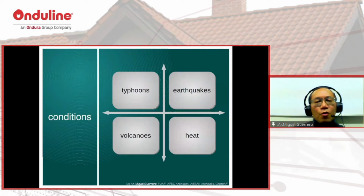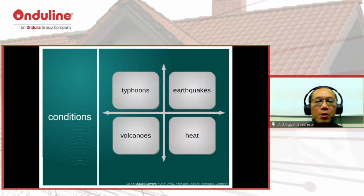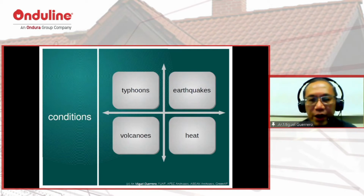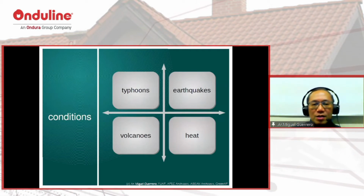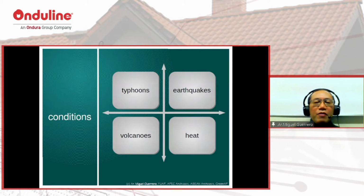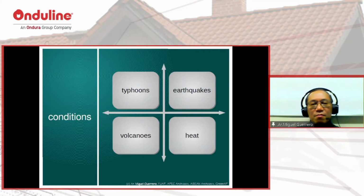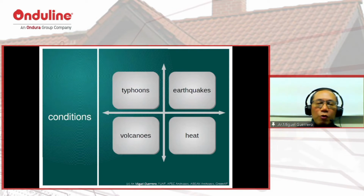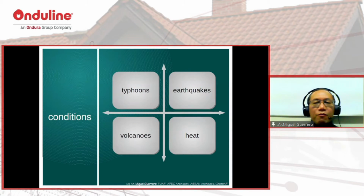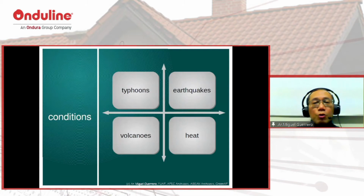At the same time, we have to design our roofs to fit the conditions we have in the Philippines. In the Philippines, because of our location near the equator and in the ring of fire, we have earthquakes, we have volcanoes, we have typhoons, we have heat. So all of these 4 have to be adjusted into or designed into the roof. For example, typhoons. We have a lot of rain from the typhoons. We have to be able to shed that. We have very, very strong wind, so we should be able to clamp down our roof so that it doesn't blow away or fly away.